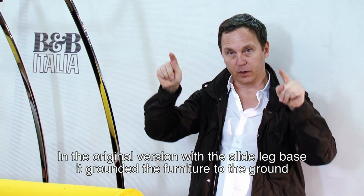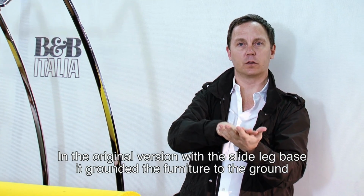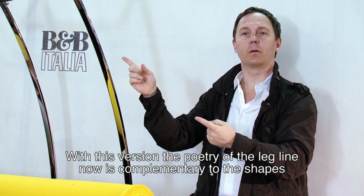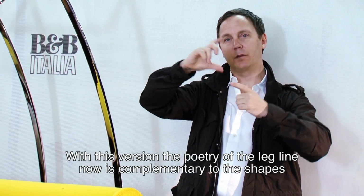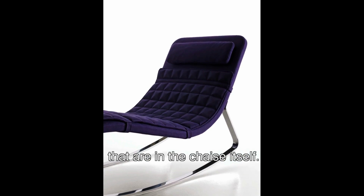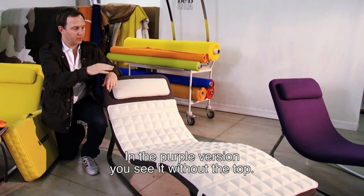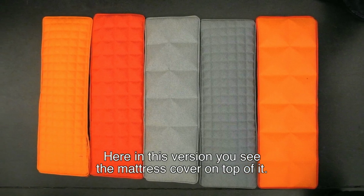In the original version, with the sled leg base, it grounded the furniture to the ground in a very nice way, in a very elegant way. With this version, the poetry of the leg line now is complementary to the shapes that are in the chaise itself. So in the purple version, you see it without the top. Here in this version, you see the mattress cover on top of it.